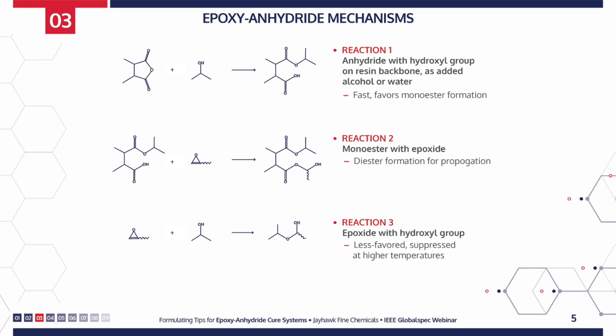Before we continue, I'd like to take a moment and review the classic epoxy-anhydride curing mechanisms, of which there are 3 reactions. What's important to consider is that anhydrides do not react directly with epoxides, as is the case with other type of epoxy curatives. In this case, we have the anhydride which seeks out a hydroxyl group, and this could be present either on the resin backbone. It could be introduced as alcohol, as added water, or could also be a contaminant within the system itself.